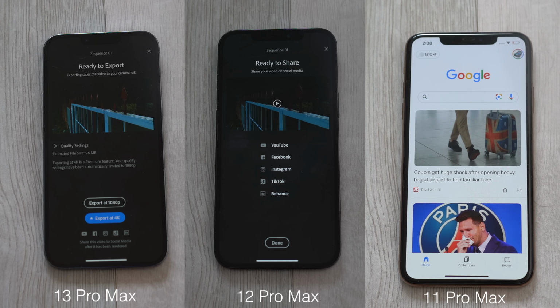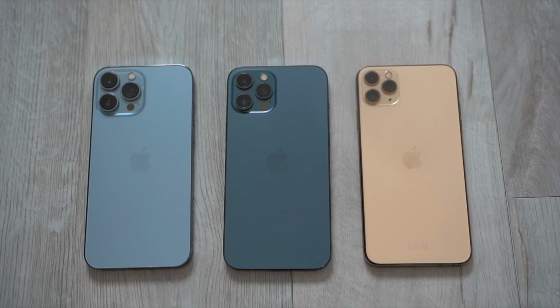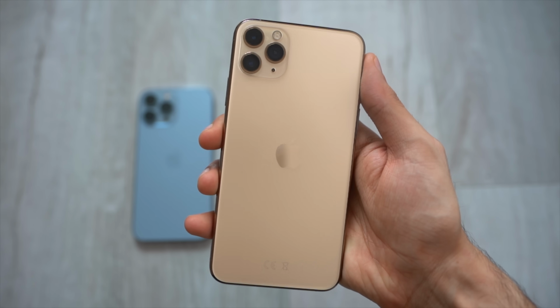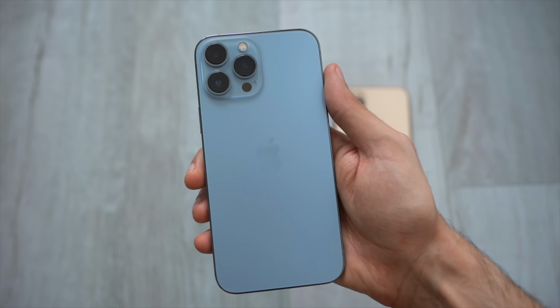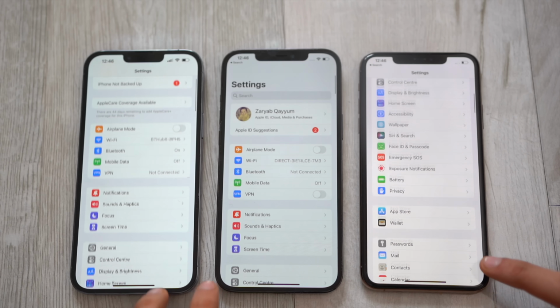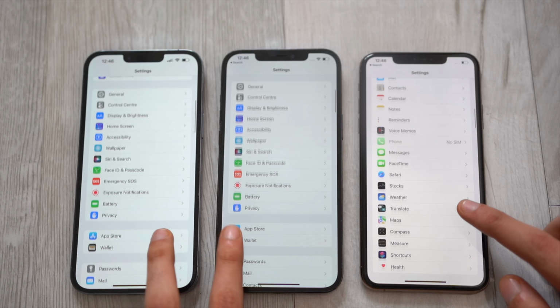So you can definitely see that rest of the apps are still there. It's not that far, considering it's a 2-year-old phone. It's still doing incredibly well, especially that video rendering performance. So that is all with this triple speed test comparison between all these phones. I gotta say, incredible performance, especially for the 11 Pro Max, considering it's 2-year-old. 12 Pro Max still very much similar to 13 Pro Max. Again, the big difference comes down to that 120Hz refresh rate. That is the thing that's gonna make the whole lot of difference. Other than that, these devices are still very capable.